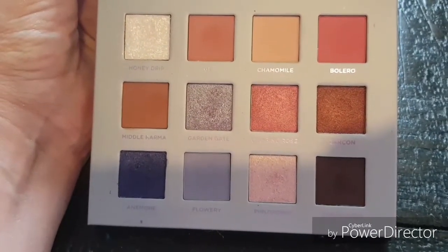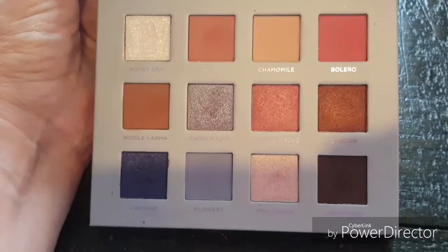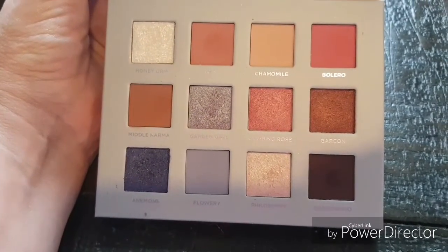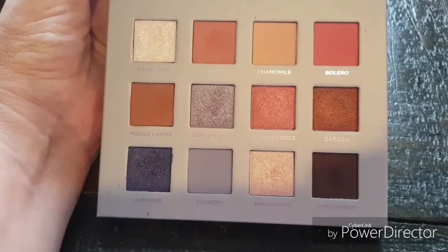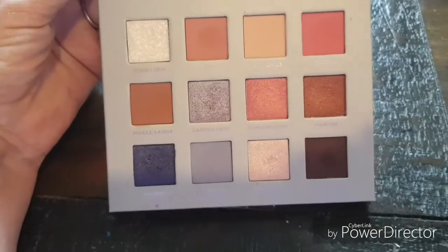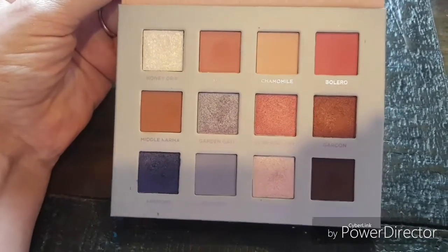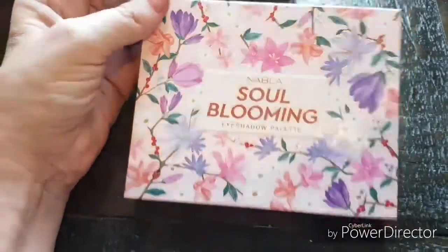Formula, Nabla, I'm definitely keen to try more of their eyeshadow. It's definitely a beautiful formula, and there's not much more I could say about that. The metallics are beautiful. They're all beautiful. It's just, you can get a couple of looks from this, maybe 3 or 4 looks when I'm in the mood for this sort of look. Kind of a good spring palette. Beautiful packaging. Keeping that one.